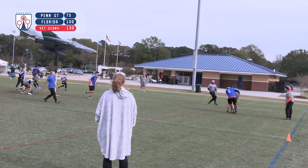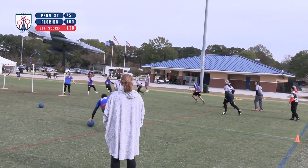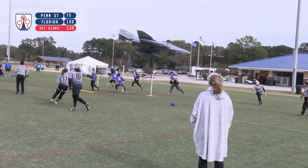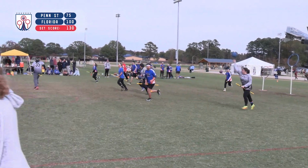Mead wraps up Peterson. Oppenheim trying to get out there. Gives us ball free. Oh, over to Wood. Wood gets beat. Number 8 on floor. UF cleans up. And the Gators are running.